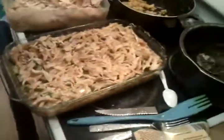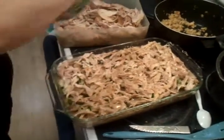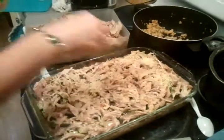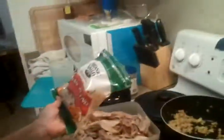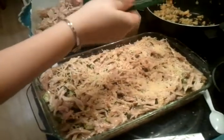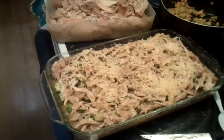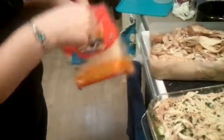So now we're going to put a layer of cheese. You can open the other one. Okay, so any cheese you desire, whatever you like. We use organic cheese from Horizon Organic and Organic Valley, but we're not endorsing them. That's just what we have available in our area. So this bag is Horizon Cheddar Organic.